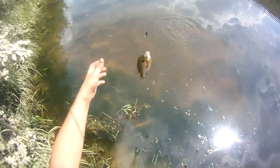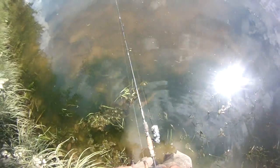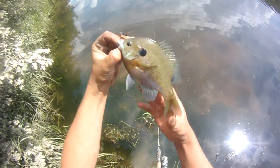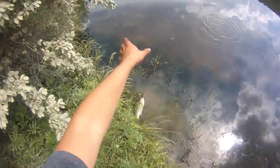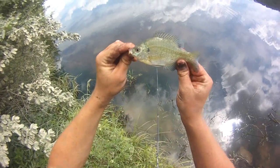There we go, there's a slightly better one. Trying to avoid these little 6 inchers. These sound like 7.5, 8, you know. 7.5 probably. Hard to avoid these tiny guys. Trying to work around them, but failing.